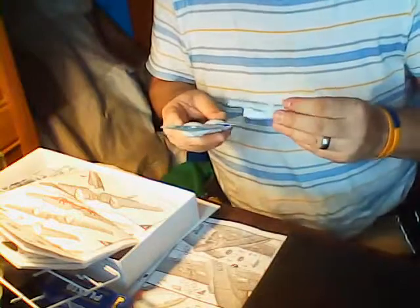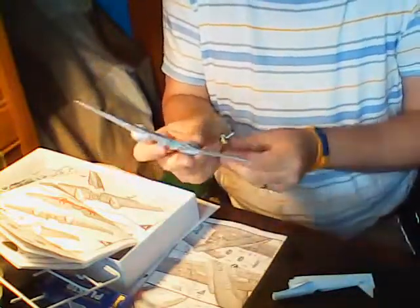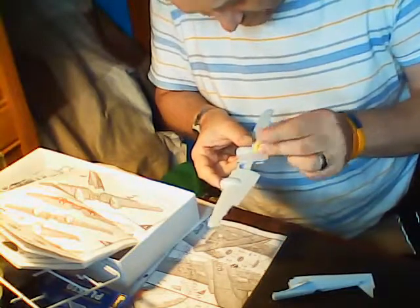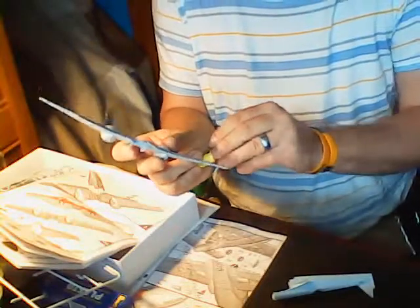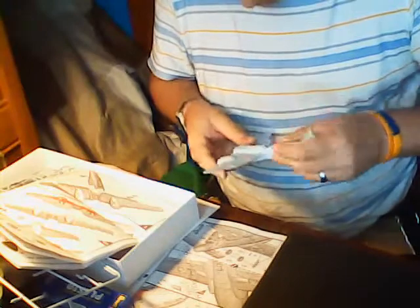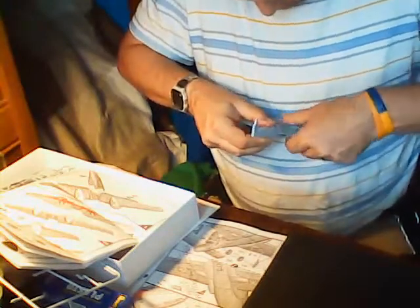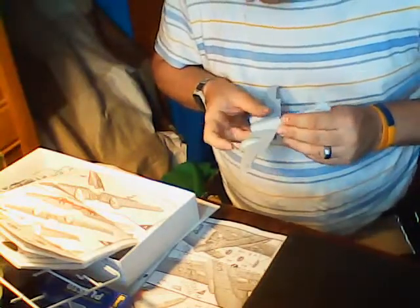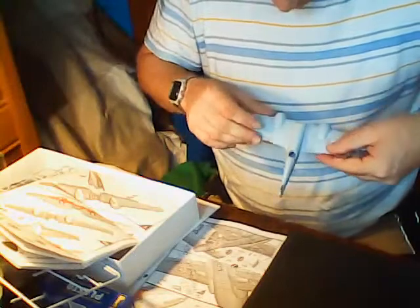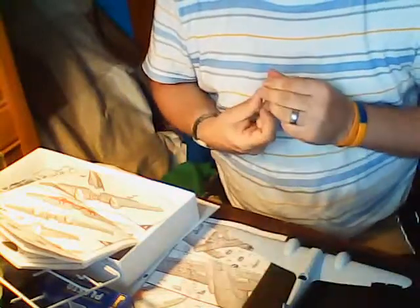Let's get it together. Here we go, folks. Oh, hang on, I've got a bit more glue going in there, haven't I? Because it goes all the way along there. So I need to put a bit down here. There we are. It's there. So we just need to leave that dry now.